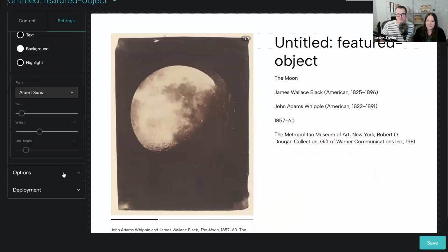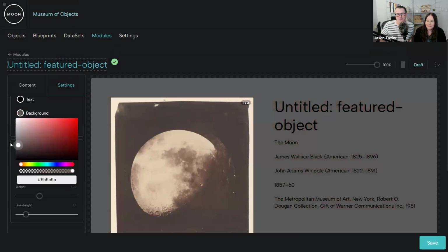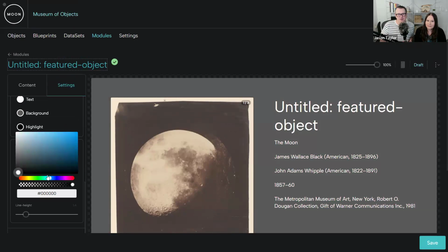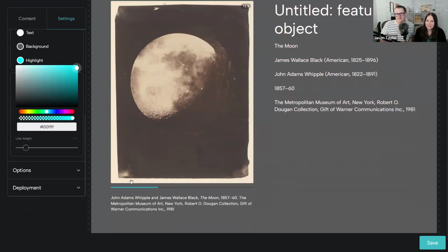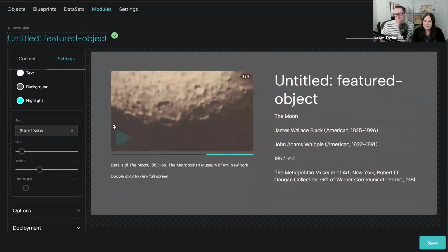And then appearance, we can change the background. We'll just change this to a gray, change this to white, and then we'll go down to our highlight color. We'll pick something in Objects in Order. What that does is the highlight color ends up being for links and UI elements across your modules. So now the slideshow works, but it also affects the content player, the media player.